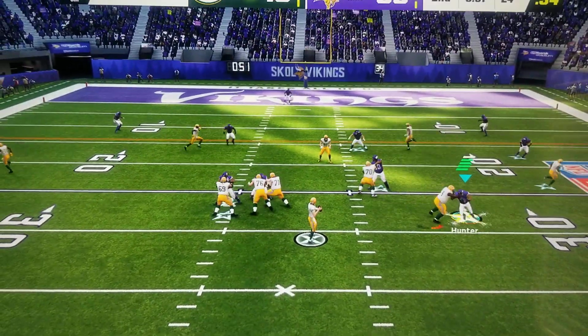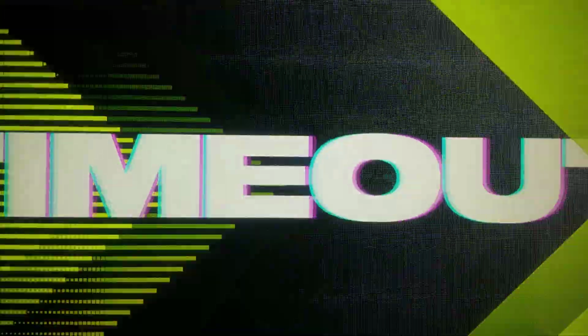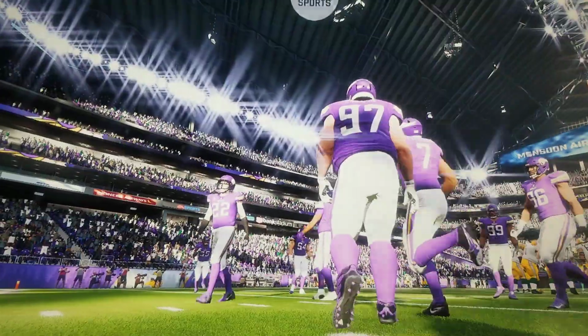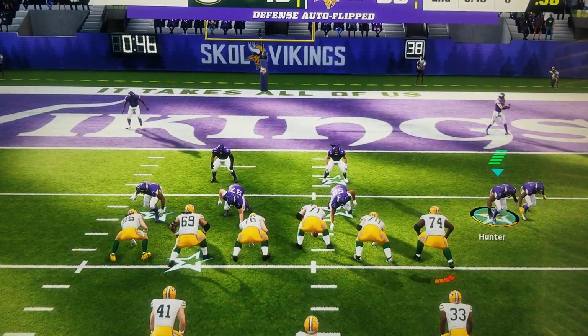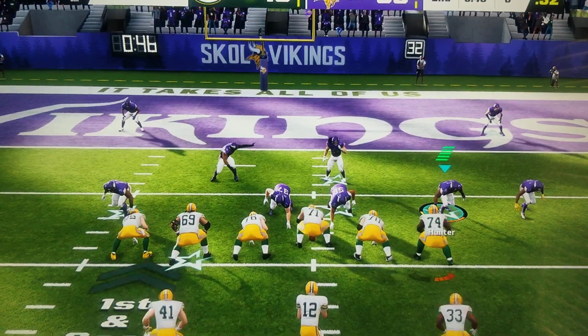On first down, Rodgers. Wide open is Watkins. He's got it. And they've got it inside the 10 at the 8. Now another timeout called for by the offense as the clock stops here with 46 seconds remaining in the first half. This is 1st and goal and a golden chance to get a score back here before halftime.